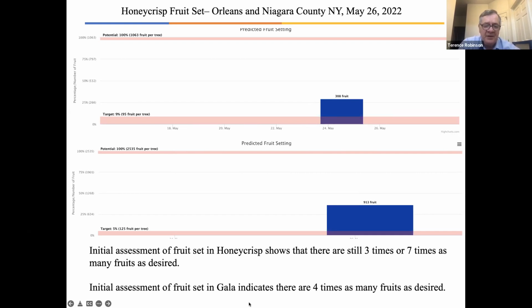Now, I don't have data for Gala yet, but just looking at the little bit of data we got from Mike from the Albany area indicates that Gala still have 4 times as many fruits as desired. And I would predict that's the way it is in the Champlain Valley. So both of these indicate that even though we probably had good thinning at bloom and at petal fall, we still probably need thinning on Honeycrisp.